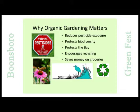We want to protect the Chesapeake Bay, and you may say, why would I think about that? I live up here in Washington County. I'm not anywhere near the bay. Well, we actually are in the Chesapeake Bay watershed, so the things we do in our backyards really do impact the bay. If we're over-applying fertilizer, it washes into the bay.